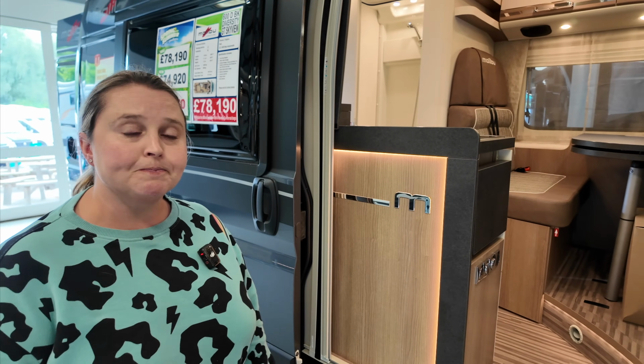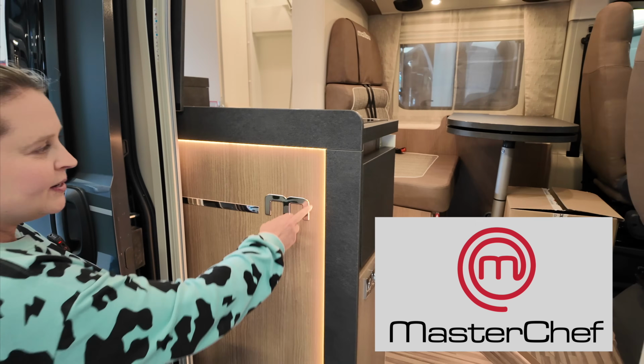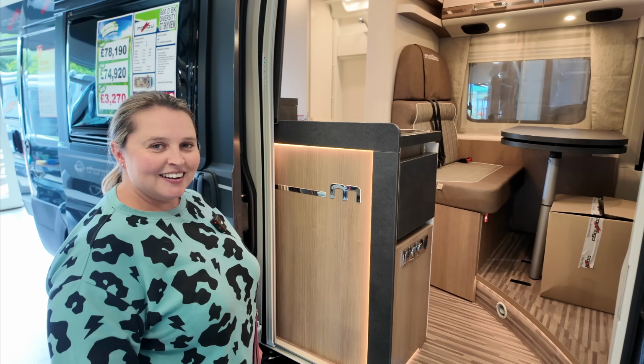Just before we go in, is anyone else thinking MasterChef? It could be a bit. It needs to be in a circle, doesn't it? If we had one of these, I'd have to make that into a MasterChef logo, I think.